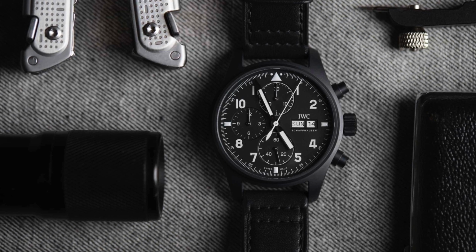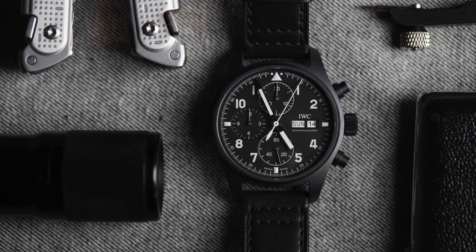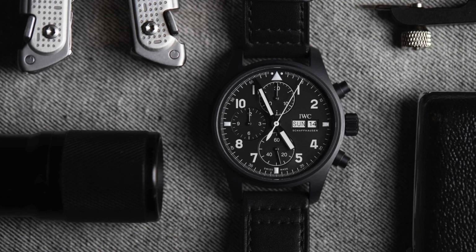Yeah, and it's still super legible. I love the blocked hour hand. I like these hands considerably more than I like the broadsword hands. And I own the Collective version of this watch.